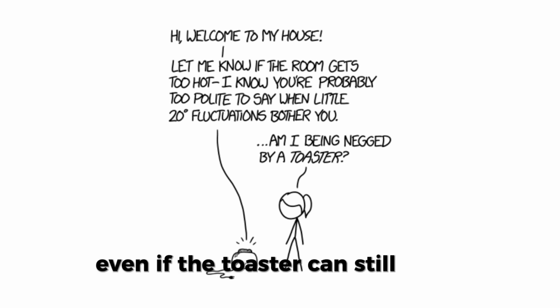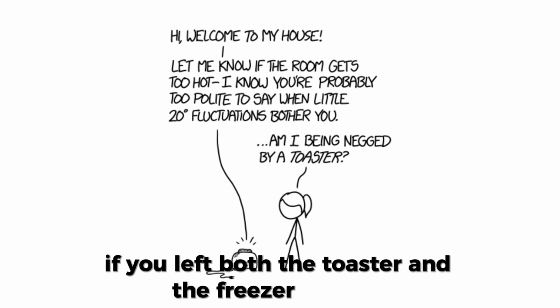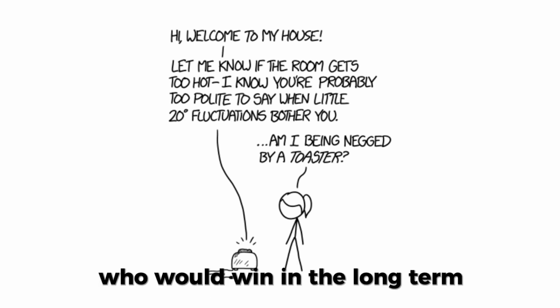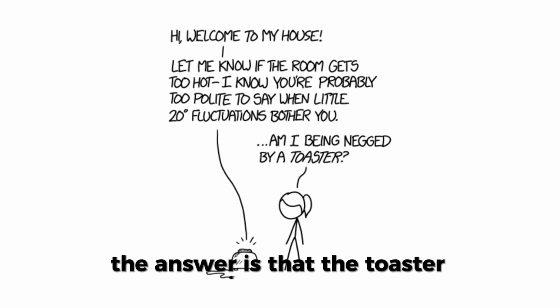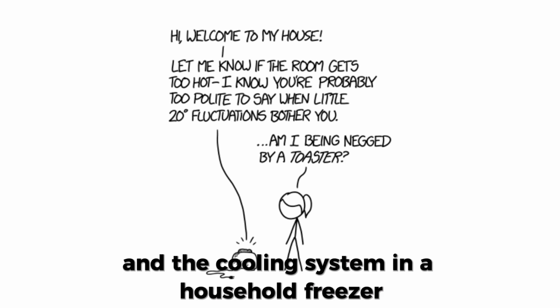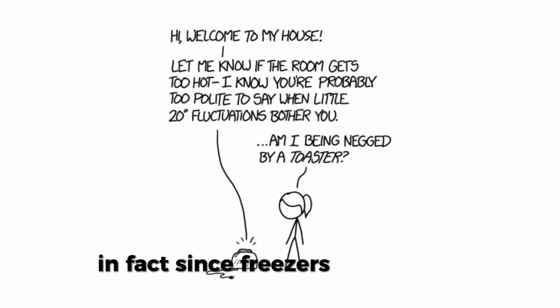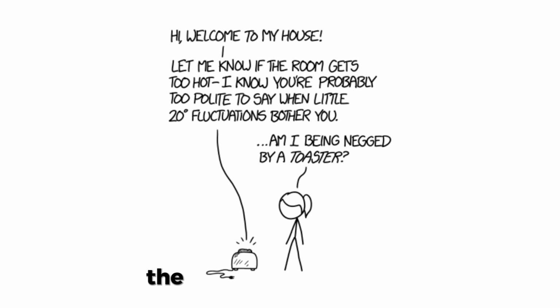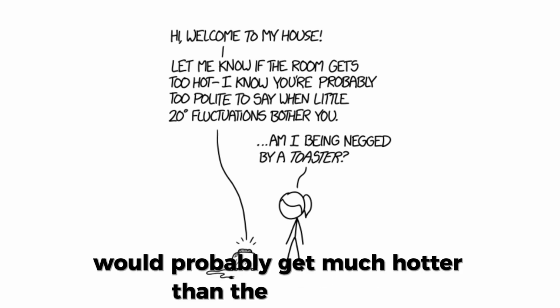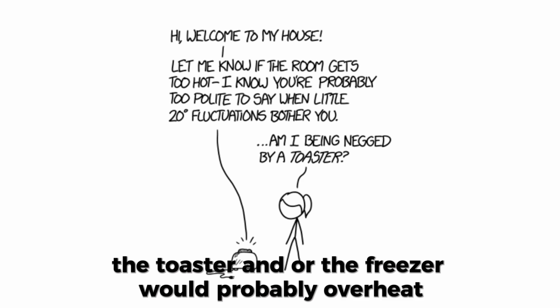In their discussion, the McElroys brought up another question. Even if the toaster can still toast bread at first, would it struggle to stay warm over time? If you left both the toaster and the freezer running, who would win in the long term? The answer is that the toaster would still win. A toaster produces about 1,000 watts of heat, and the cooling system in a household freezer can't remove heat that fast. In fact, since freezers are so well insulated, the inside of the freezer would probably get much hotter than the rest of the house, and eventually the toaster or the freezer would probably overheat.